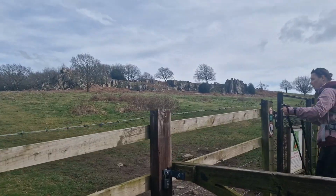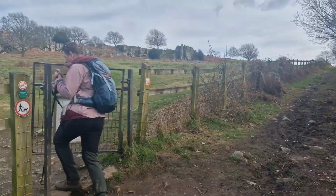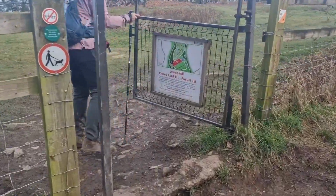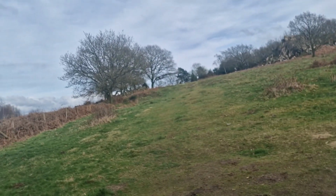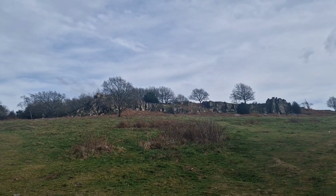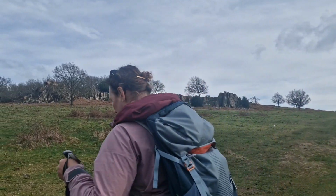Okay, so we have stumbled across what is known as Jules Hill. Nice little sign on the gate, pretending that we're knowledgeable. And it looks like a little bit of a playground. We're going to go on then. Explore time.